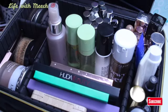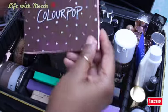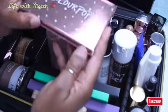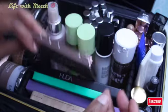All right, sorry y'all, I know my battery is running low, so I have to change it. Okay, and the last eyeshadow is going to be this ColourPop Double Entendre. This is a nice neutral palette, so I have this as well.